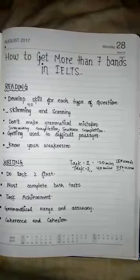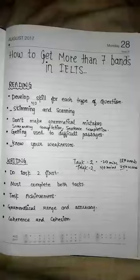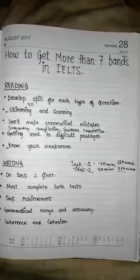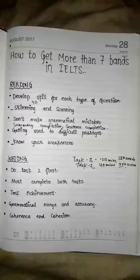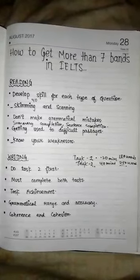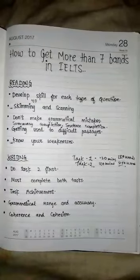Next is grammatical range and accuracy. As with vocab, you should use a variety of grammatical structures, and any grammatical error in the exam can destroy your whole answer. So there should be only a few grammatical errors, and you should write with full concentration, so that you don't make any grammatical error and it does not affect understanding.